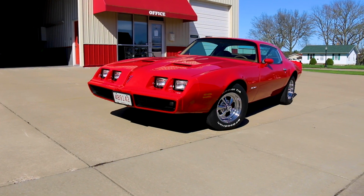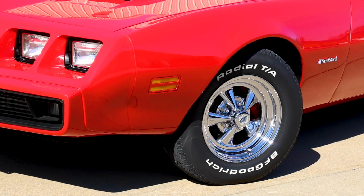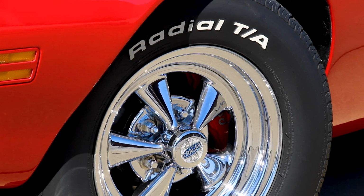Future plans include lowering the suspension a bit, but for now, it's time to drive and enjoy this Mayan red Formula.